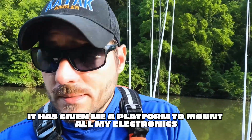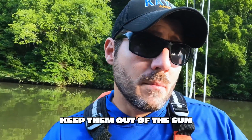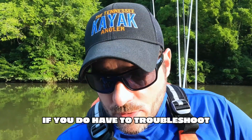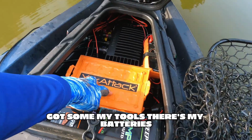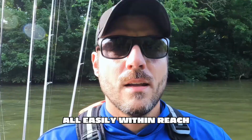For my setup, it has given me a platform to mount all my electronics, to run my wires through, to store my batteries, keep them out of the sun, keep them protected from any water exposure. And then even on the water, if you do have to troubleshoot anything or get in there, the hatch is easily accessible. Bam, and I'm in there, got some of my tools, there's my batteries if I need to do anything with them, check wiring, all easily within reach.